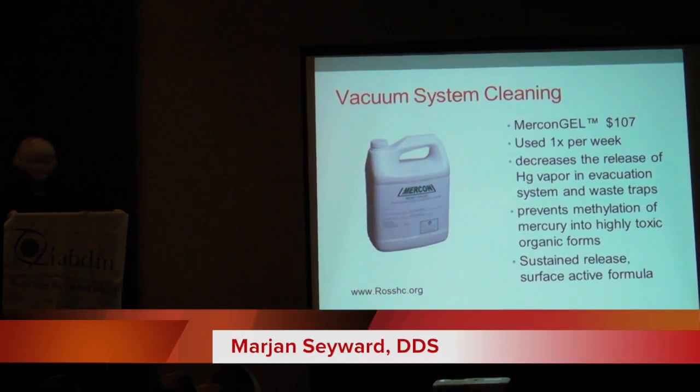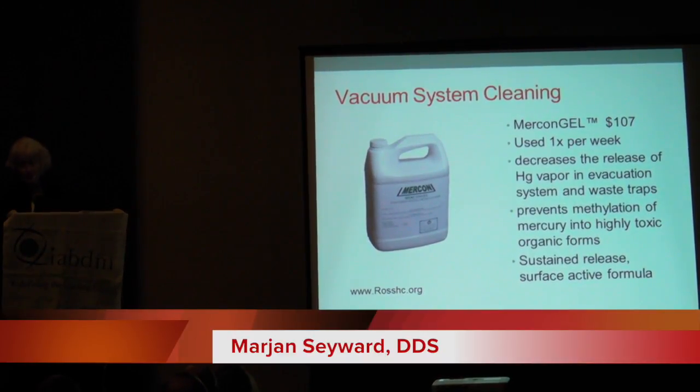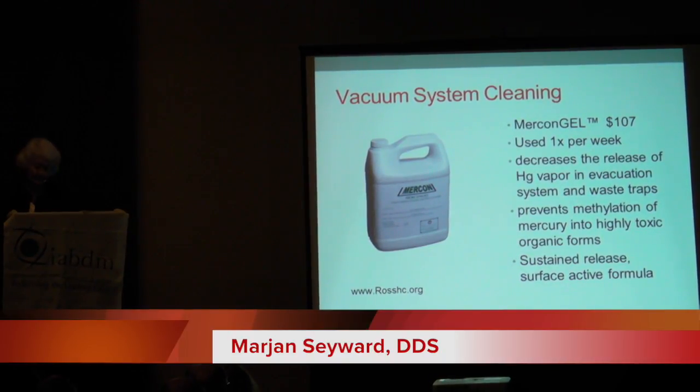Mercon gel will actually pull mercury out of your suction system. Use it once per week and it decreases the release of mercury from the lines and in the evacuation system. I think that's a really good idea. You can just suction it right up through your hose, so you're not having to open it up for that. And it's a sustained release of a surface active formula.